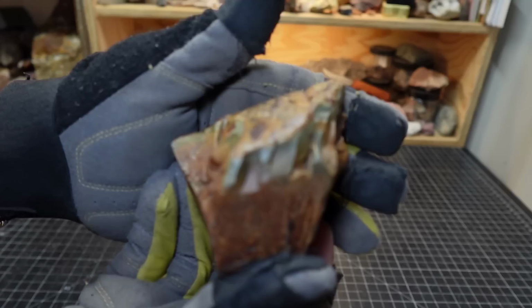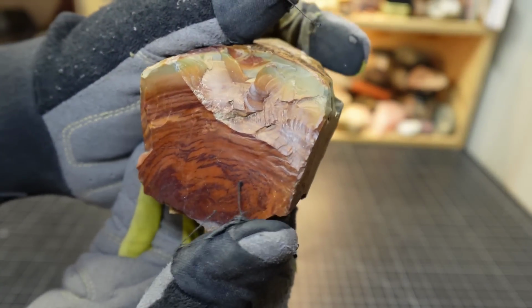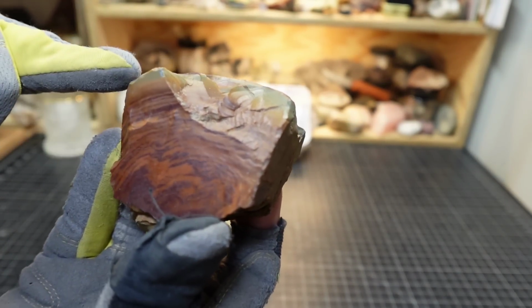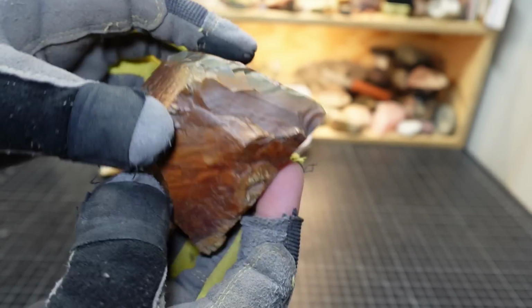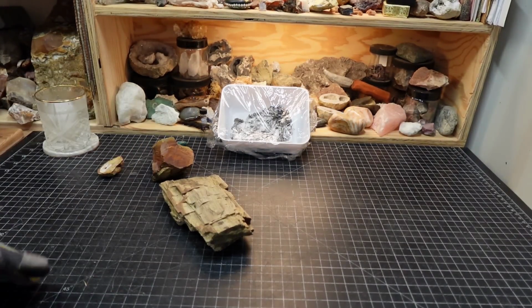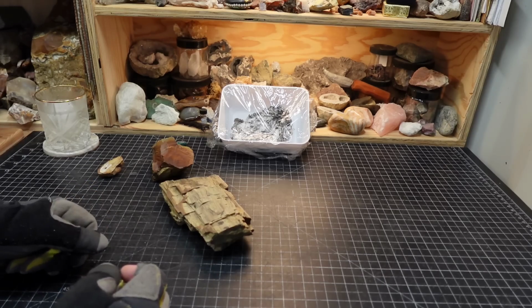jasper like this. Now, I would like to think that there's better jaspers in that area. If we take this piece as an example here, we have a whole host of colors there. Now, maybe this isn't the ideal specimen, but still interesting nonetheless. And I think it is an area that would be great to go back and explore.